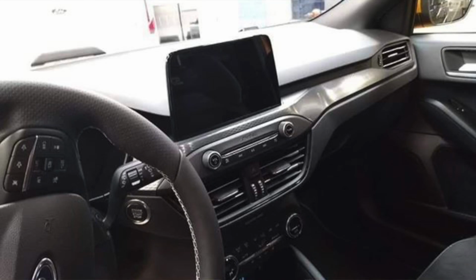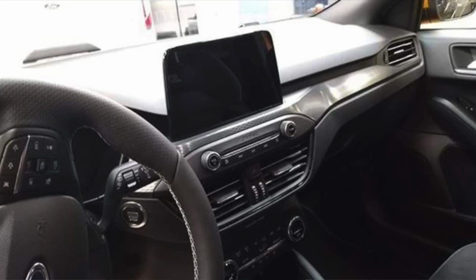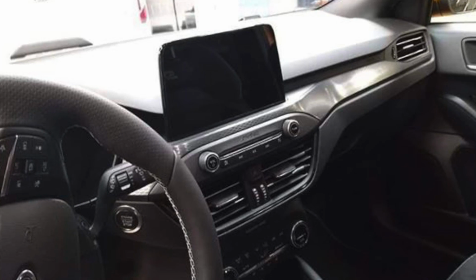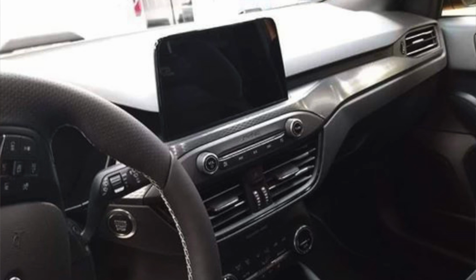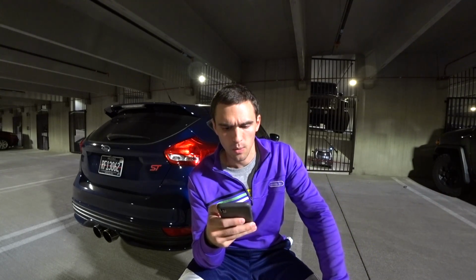A lot of companies, from Mercedes, Audi, BMW, to now Ford, Hyundai, have all moved to this screen that's not integrated into the dash. I don't know what I think about that. It looks kind of cheap. I would rather have it integrated, but I'm sure there's reasons why they do it. I don't know if it's an aesthetic thing or if there's some functionality that they can get away with.